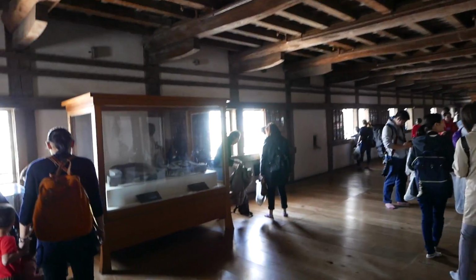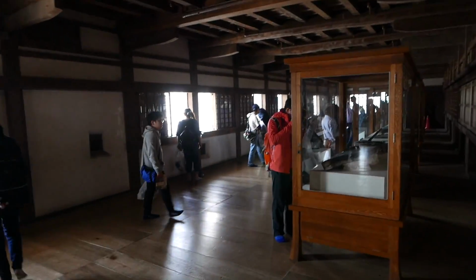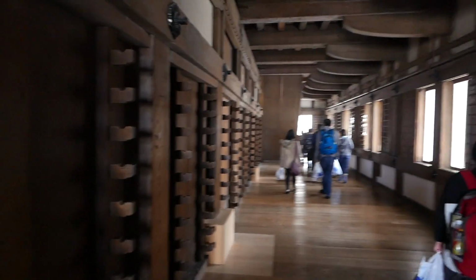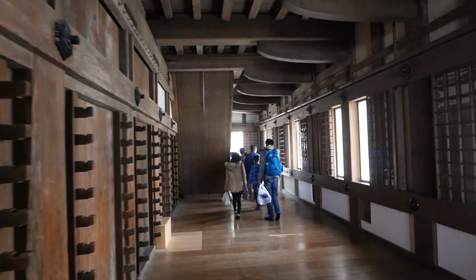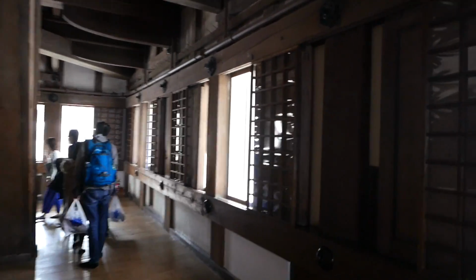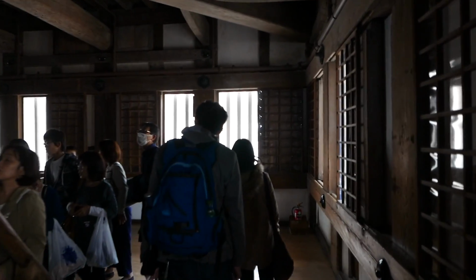As you can see by all the bags, shoes are strictly prohibited. You gotta put your shoes in the bag. And the many roof tiles and the family crests. We've gone up the next flight of stairs, and now we're on a new floor. Not a lot to see on this floor. You work your way in a circle, go up, and then come back down the other side.